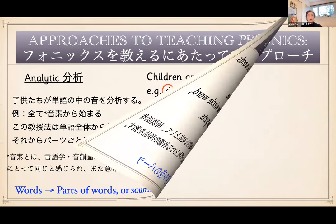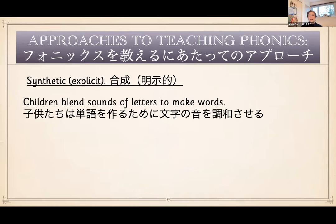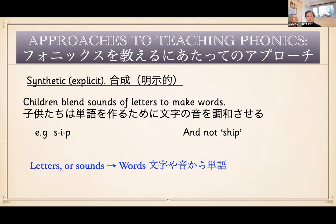So, synthetic phonics. Children blend the sounds of the letters to make the words. You teach them the sounds, the phonemes, with the grapheme or the letter. They are pronounced in isolation and then they're blended together. For example, on the screen here, we've got s, i, p, and they learn that each of those letters has a sound, and they blend together to make the word sip. And of course, they will not end up saying ship because they learn that S is a S. So basically, they're going from letters or sounds into words.